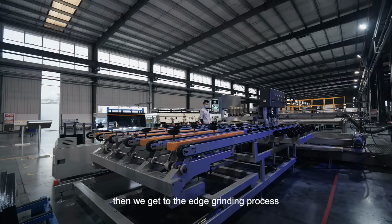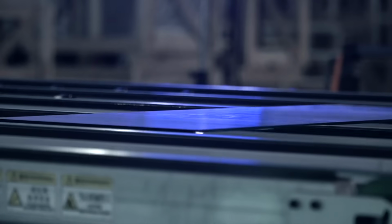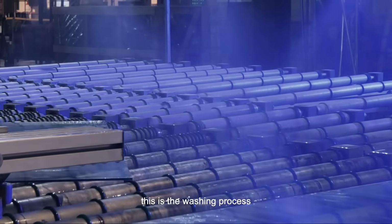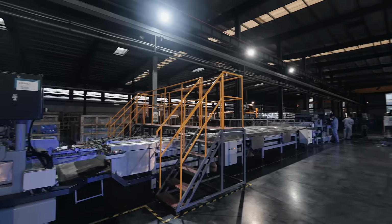Then we get to the edge grinding process. This is the washing process. This is the drilling process.